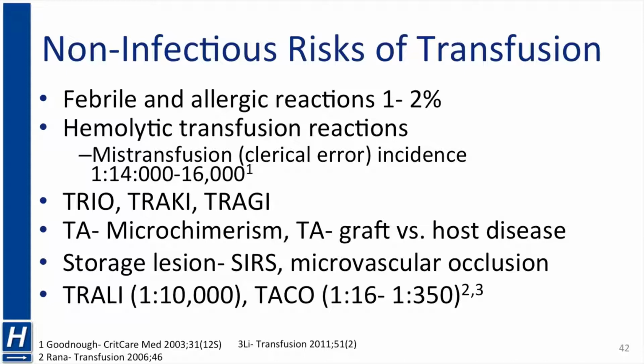And then pulmonary complications. For example, our case study had TACO, very, very common, but it could have been TRALI, at least that was in the differential diagnosis. Transfusion-related acute lung injury, probably 1 in 10,000. That risk has dropped substantially because about 10 years ago, the U.S. blood industry, following the European blood industry, started to remove female donors as plasma donors because of a higher antibody load.